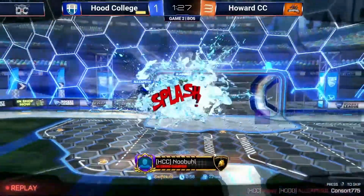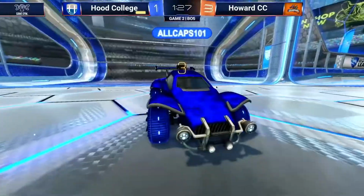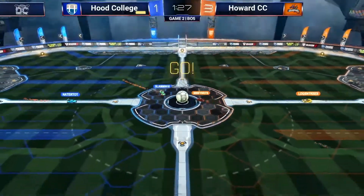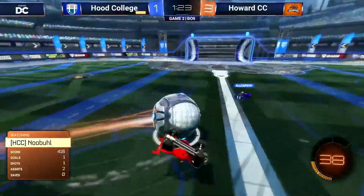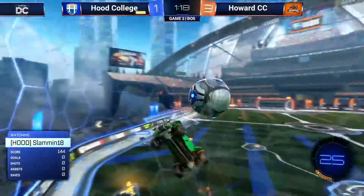It's 3-1 Howard. John, that's what we call a long shot, or a snipe rather. Look at that beautiful curve after it hits off that crossbar, bouncing right down. A small window of opportunity for Hood to find a save, but it closes instantly as Howard finds that third goal. 3-1 is now the scoreline. Howard up by 2, 1:24 left to go here in game 2.